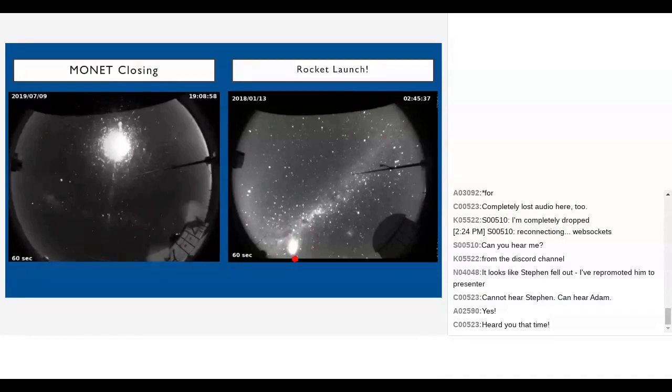But this flight, rocket burn, I suppose, in the southeast of the image here, our best guess is actually a rocket launch. We saw it in two frames. The first frame was very small, something like that. The second frame, for 60 seconds, was quite bright, and then it vanished again.